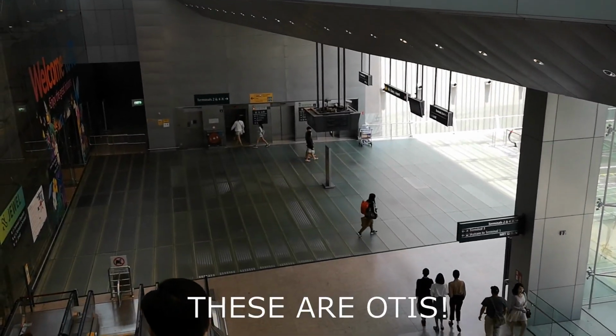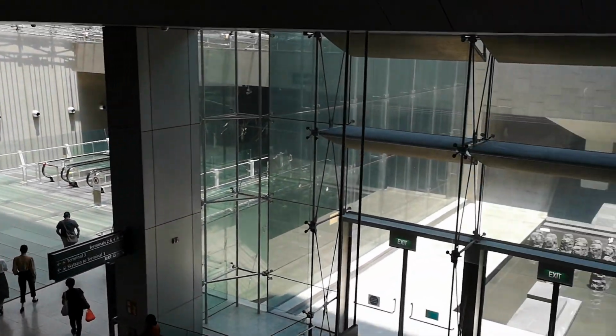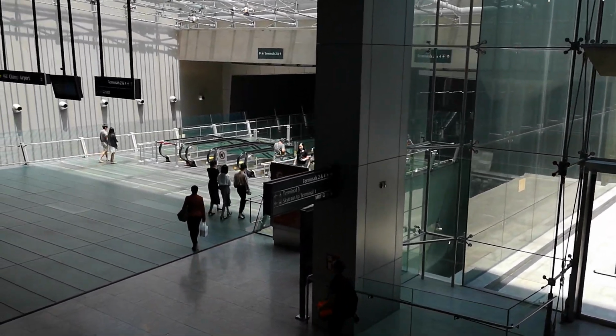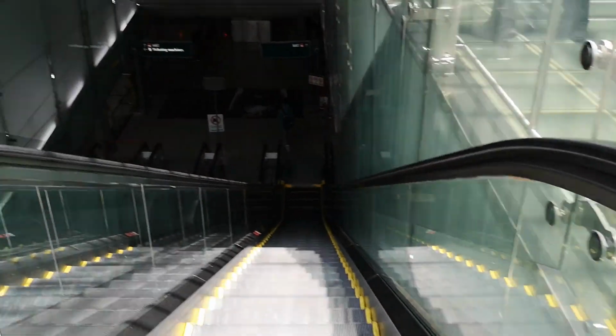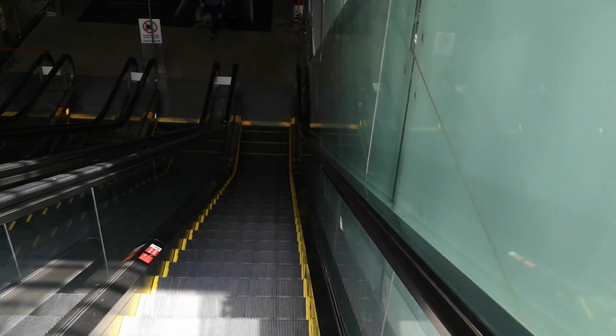Look, seems to be some 80s Hitachi lifts. They have been modernized. Look. Amazing. Shiny Otis lifts. These are some Otis lifts. Link Bridge. MRT. These are some Otis escalators. Went on the MRT.